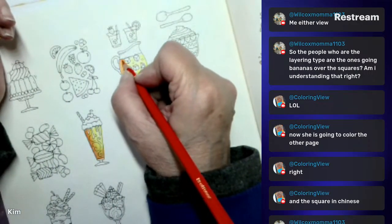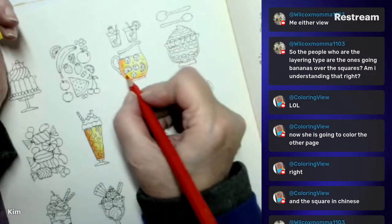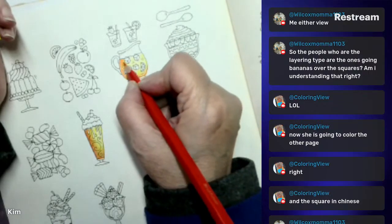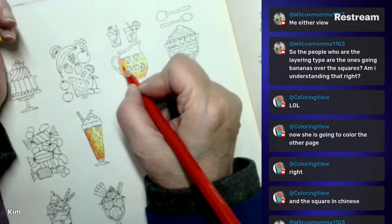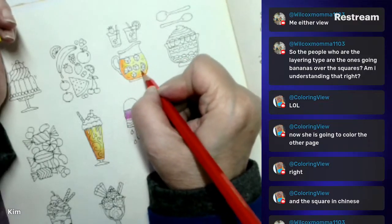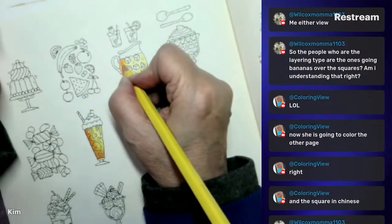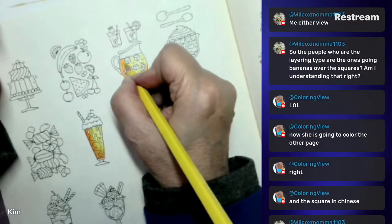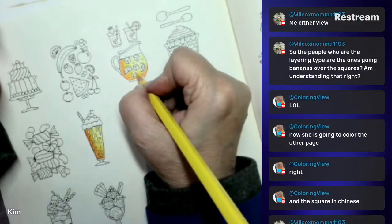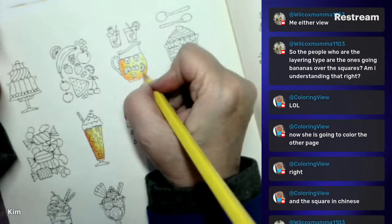So this is layer 2. Yep, see, it won't. It'll layer it, but it's not blending it, so to speak. You know what I mean?